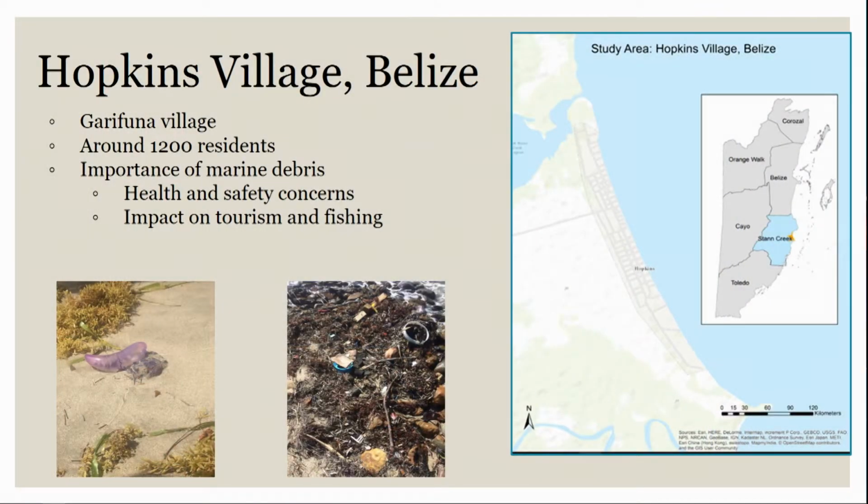Our study area is Hopkins Village, a small coastal community in Belize, Central America. Hopkins is traditionally a Griffna community, which is a mixture of West African and indigenous cultures. The village is home to about 1,200 permanent residents and has a 3-mile stretch of coastline. Many tourists visit Hopkins for its beaches and Griffna culture. Traditionally, fishing has been the primary local economy, but it's quickly shifting to tourism.